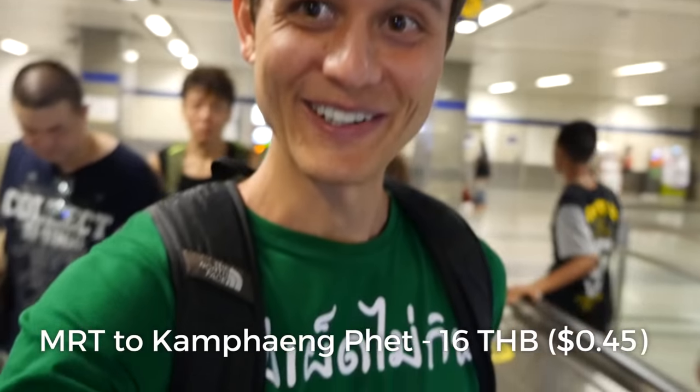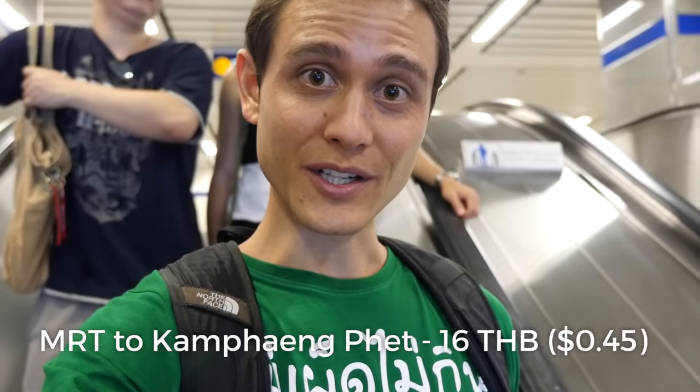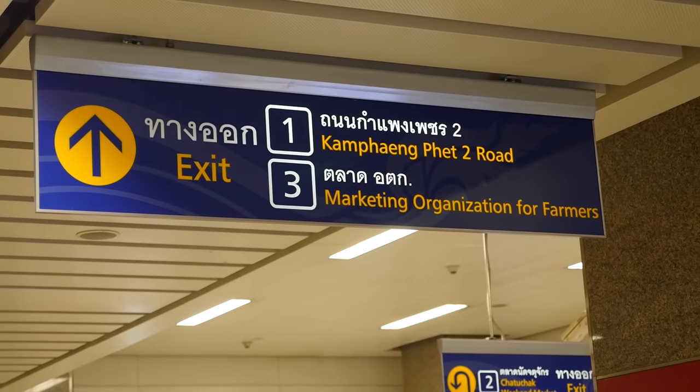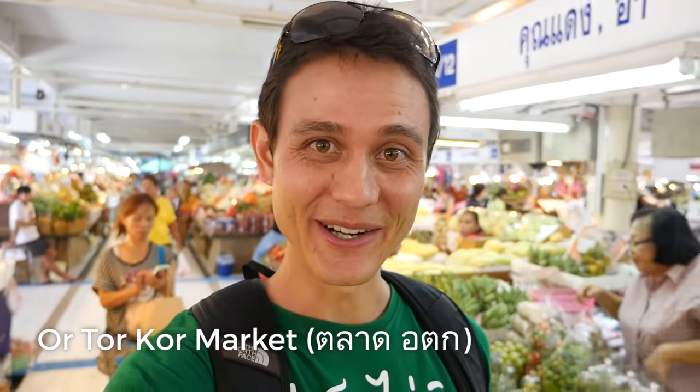I'm getting on the escalator right now. There's a direct exit there directly to Or Tor Kor Market. Made it to Or Tor Kor Market, Kampengpet exit number 3, and you're right here at the market.